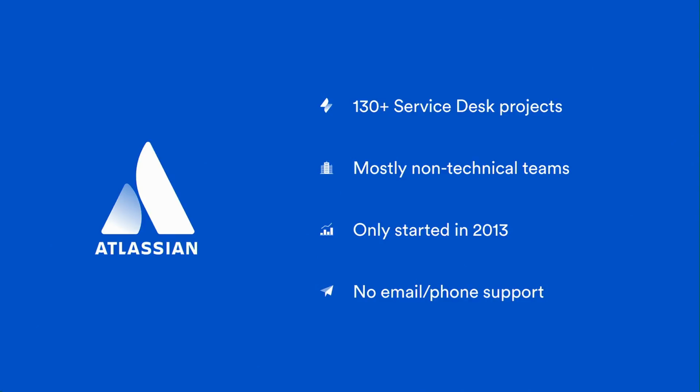So Atlassian is currently running 130 Service Desk projects across the company. Most of the teams that use Service Desk are actually non-technical teams. We have an IT project, we have a few other technical projects, but most of them are your facilities and your HR teams. We started in 2013 when Jira Service Desk first launched, and in Atlassian, we don't have any more phone and email support. So when you need help, or need someone to answer a question, the first thing we go to is Service Desk.